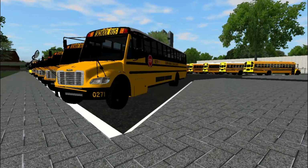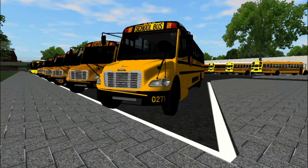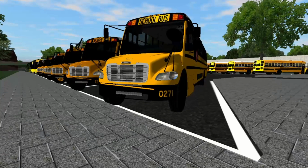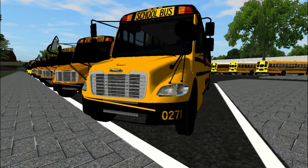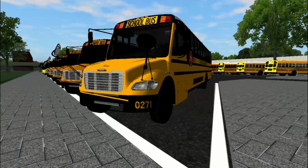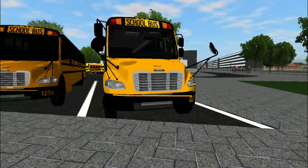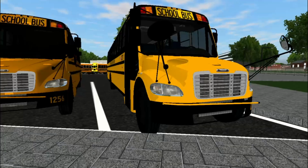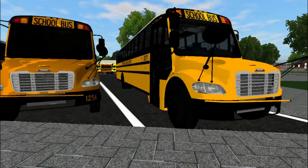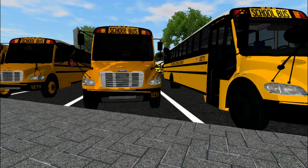So, let's go ahead and get started. The first bus here is 0271. This is a 2007 Thomas Safety Liner C2. It's got a Mercedes-Benz OM926LA engine with the 2500 series transmission. All these C2s have blue seats and great interiors. This is a pretty nice bus though. 77 passenger unit. All these buses in the service have American flags, which I like.